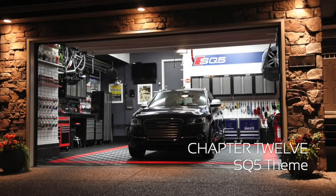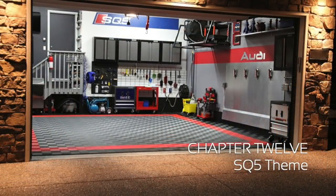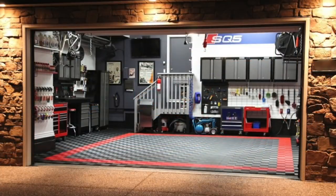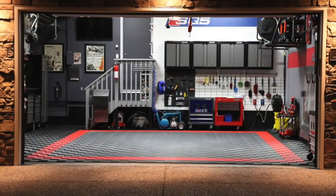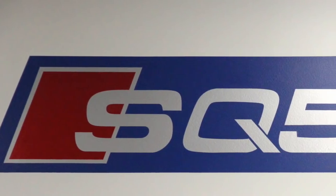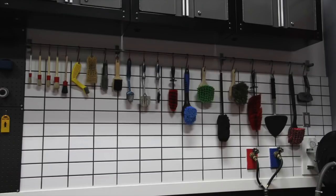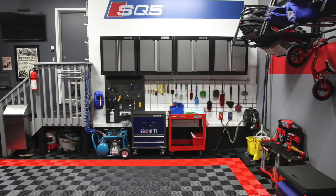All right, folks, we are nearing the end. Chapter 12 is when I decided to add 4 more upper cabinets to the back wall and start to dedicate the space to my SQ5. So you can see I painted a blue stripe and I had a decal commissioned with the SQ5 logo. I also applied the tile treatment to that wall along with some IKEA rails.